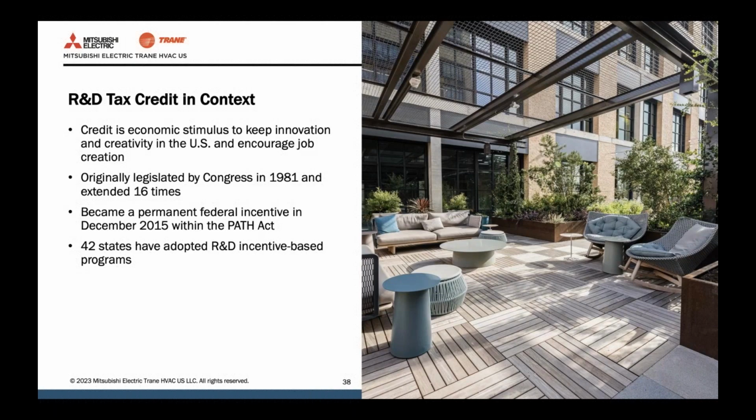This credit is an economic stimulus to keep innovation and creativity here in the USA and to encourage job creation. The R&D tax credit has been around since 1981, but was finally made permanent in 2015. 42 states also have an R&D credit. So if you qualify for the federal, we'll be able to get you the state too.